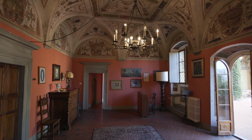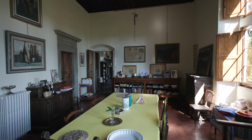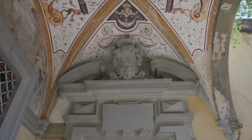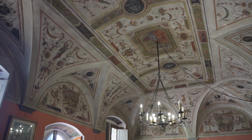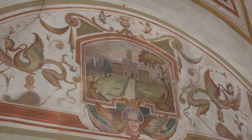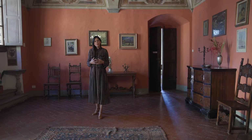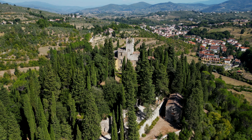The castle dates back to the 13th century and witnessed the battles between Guelphs and Ghibellines, the famous ones. It later underwent a remarkable transformation by the Bastiani and Montauti family. Their vision was to merge the splendid residence with the surrounding natural beauty, creating a harmonious relationship with the verdant countryside of Florence.